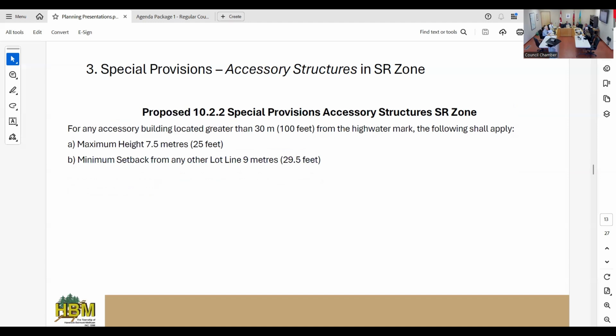However, just knowing that we do still have other development constraints, such as our 15% lot coverage for lots within the seasonal residential zone and the 8% lot coverage for accessory structures. So those provisions will still remain. So thus we still do have appropriate land use planning controls and development standards within our zoning bylaw to ensure that we're not creating any overdevelopment within the shoreline properties. And that will not occur within the seasonal residential zone. So the proposed amendment will continue to allow accessory structures located greater than 30 meters from the high water mark. And we still do have provision A and B that ensures that the following will apply, that they will have a maximum height of 7.5 meters and a minimum 9 meter setback from any lot line. So those two provisions are not being changed.